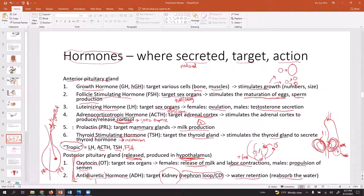With the adrenal glands, are we going to need to know the layers? Absolutely. Okay. Yeah. Could you do the adrenal gland? Yeah.